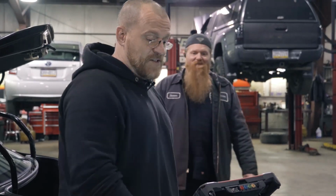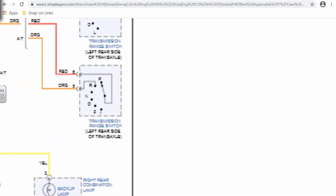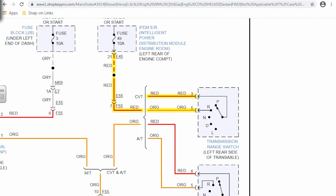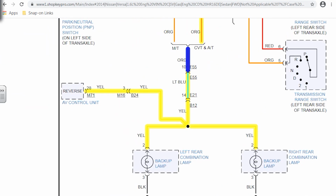Hey Danner, survey says we got some bad wiring diagrams. So check this out. This is the reverse light circuit, right? What you have is your transmission range switch. That circuit. Red wire for the CVT. It'd actually be this one. Red wire, it's fuse 49, powers the red wire. When it goes into reverse, it comes down, powers that circuit for the CVT. Orange, then it comes down to the reverse lights. It goes orange to light blue to yellow, right? Reverse AV control unit, maybe that's like a backup cam or something. I don't know that for sure. That's my guess.